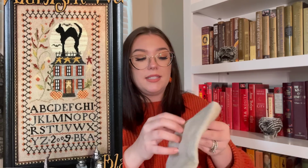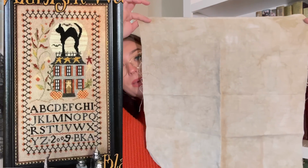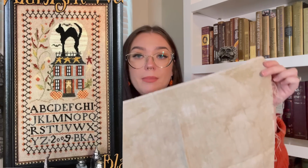And then I also had literally the exact size cut of fabric I need. I needed something that was at least 17, and this ended up being 18 by 17, which was perfect. And this is Ren by Picture This Plus, and I have a 32 count cut. Ren is one of my favorite neutrals because it is not too warm, it's not too cool, it is absolutely perfect.